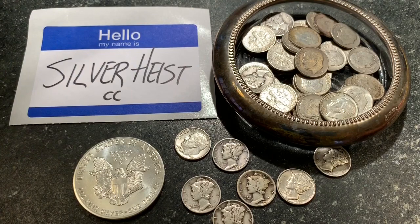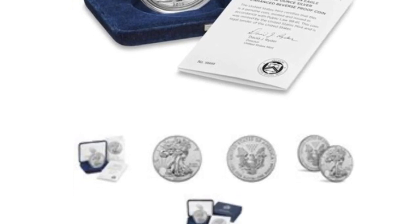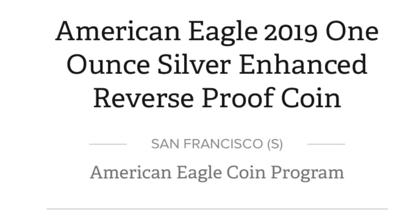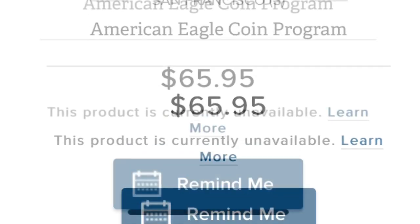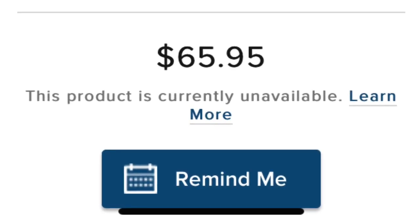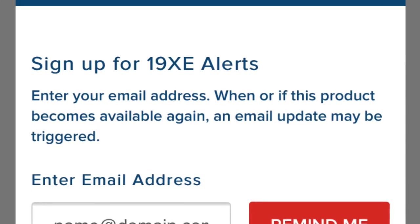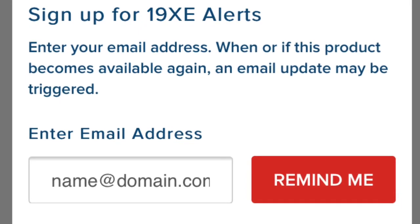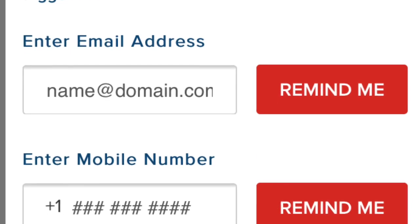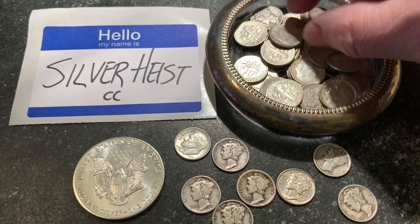So let's take a look at the San Francisco reverse proof. The mintage is only 30,000, so it is less. And it's also unavailable. So it doesn't say sold out, it says unavailable. So right here, you can click these things and tell them to remind you when they come back in stock. And so you can put your phone, you can put your email, you can put both. And when they become available, they will notify those who have pre-registered. So there's definitely an opportunity to get this coin.